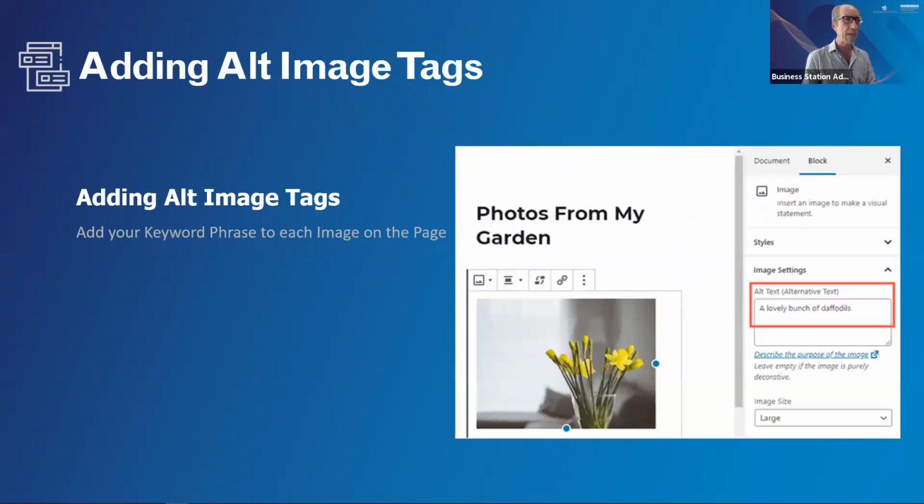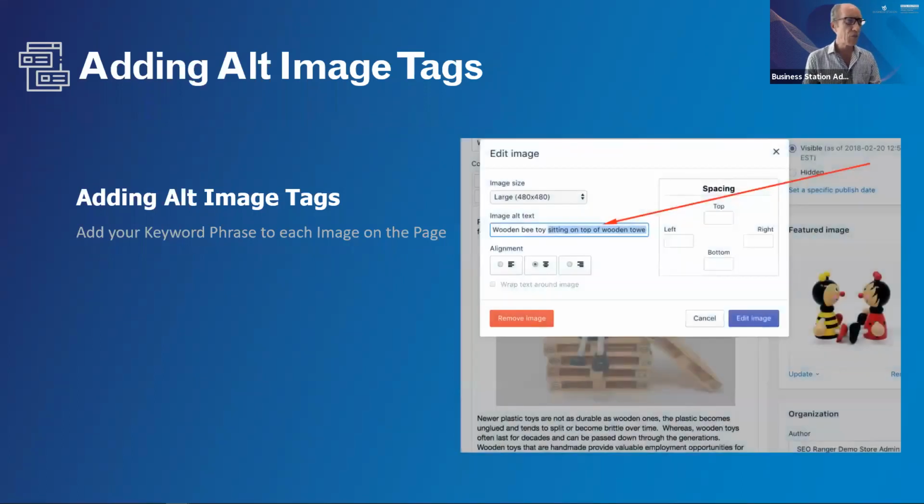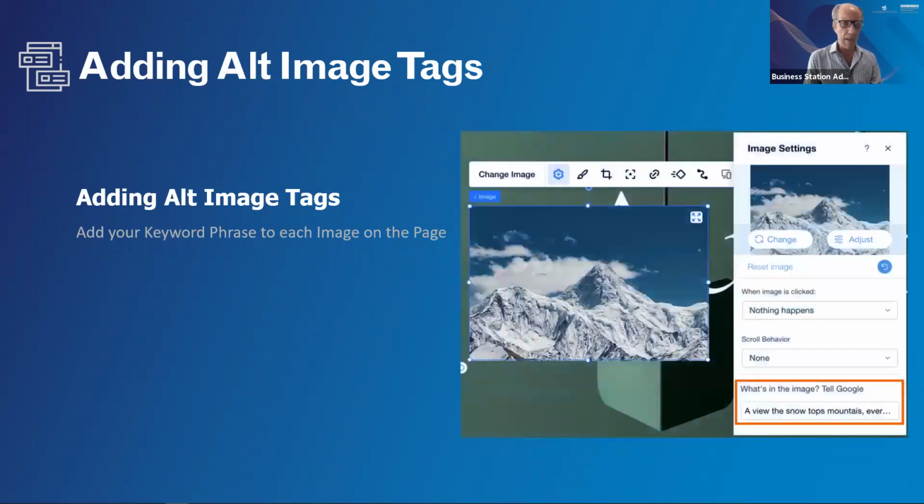By the way, that one there is WordPress. So WordPress, wherever you edit the website, will enable you to edit the image and add an alt image text to that. This particular one here is Shopify, so the same thing. Wherever you edit the image, you'll be able to add the alt image text. And once again, I've shown the same three examples, but they're pretty much the same across most platforms. In this particular case, under image settings, it's basically saying, tell Google what this image is about. So that's what you would do there.